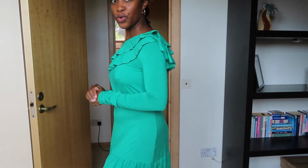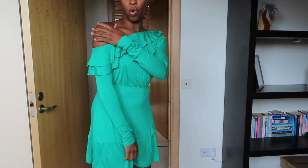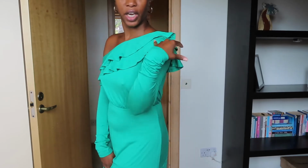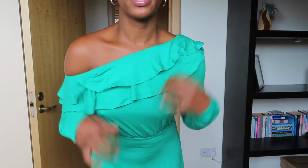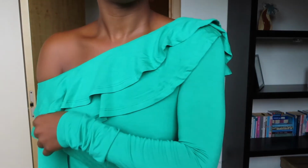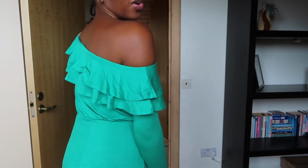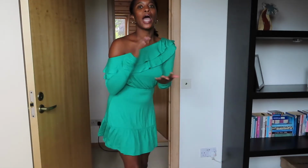It's a lovely green, and it has like the little frilly bit there, and then it's like off the shoulder, and then it comes up here, and it has this bit right here, which I love. Yes, yes, yes. I just love how girly and playful this is. I wish they had it in different colors, because I would have picked up every single color in this dress.